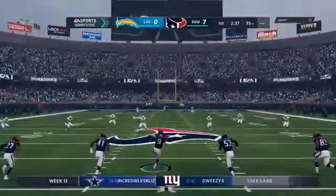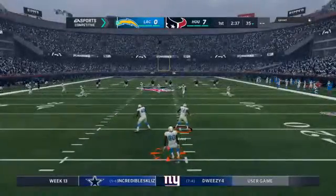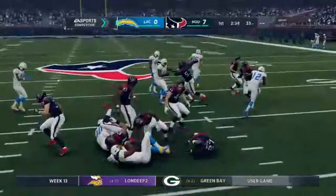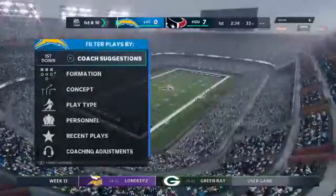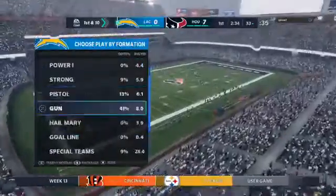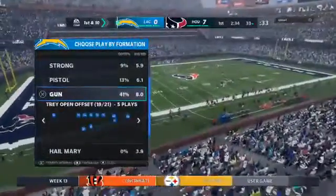Out is the kickoff unit as they run up and send this one away. And a short kick taken at about the 16. Oh, a good-looking return set up here. The Chargers take over 1st and 10 at their own 33-yard line.